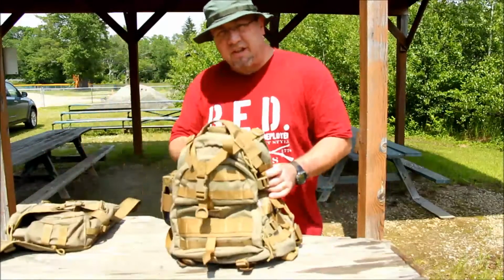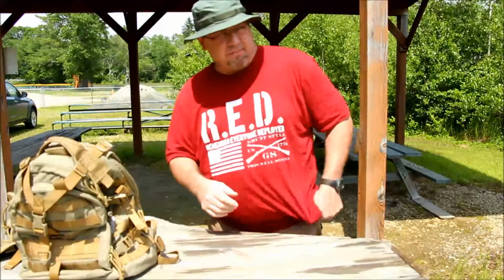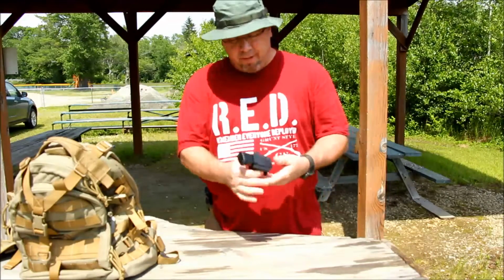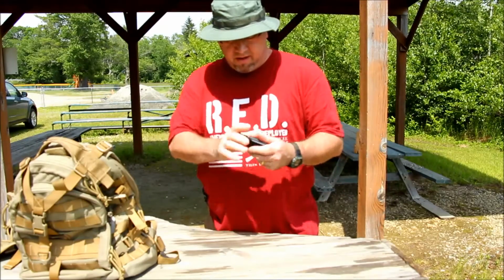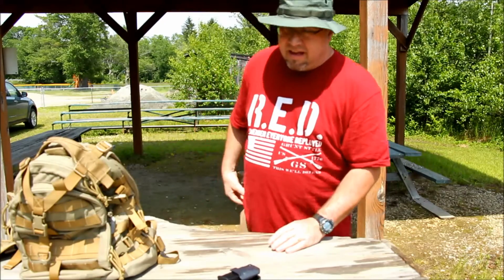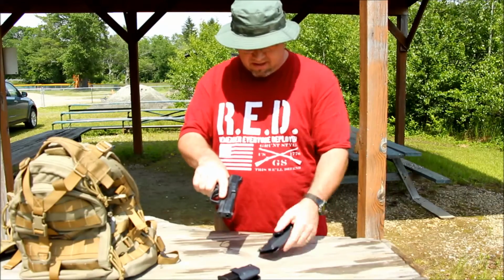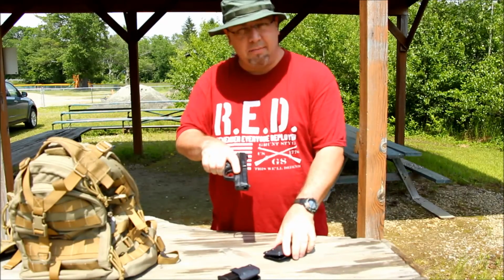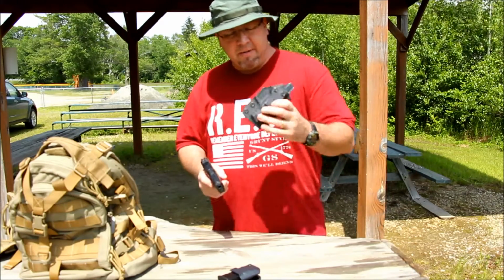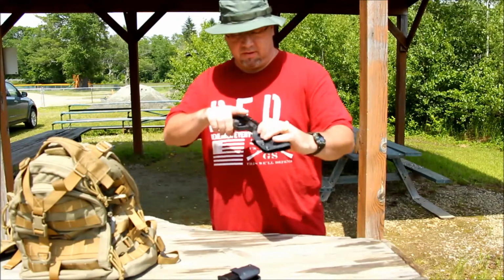All right, so before we discuss the pack and what's in that, let's discuss what's on my person. Item number one is a single magazine sheath. This is actually from 09 Holsters. Then I have my Smith & Wesson M&P Compact, always with a round in the chamber, ready to go. And I'm carrying that in the waistband holster, which is actually from Battle Ready Holsters.